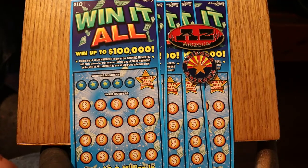Today we're going to tone down from the big boy sessions we've just had. Took kind of a bruising on the last couple ones, so we're going back down to the safe and sane $10 tickets. We're going to do five of the Win It All new Arizona lottery tickets. It's a match your number game, real simple. There's a Win It All number, and basically, you find that Win It All number in the numbers down below, and you get all the prizes.